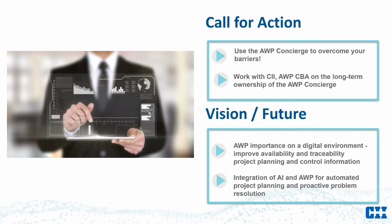The vision for the future is that AWP's importance in the digital environment will continue to grow. We're going to improve the availability and traceability of project planning and control information. You're going to see such things in the future as AI, artificial intelligence, tied to AWP for better automated project planning and proactive project resolutions. There are projects coming for that. There's development and research underway. It's going to be a great future.